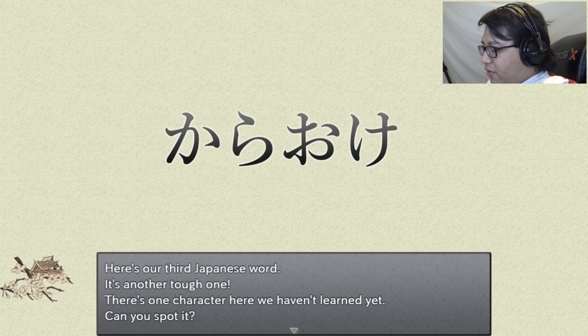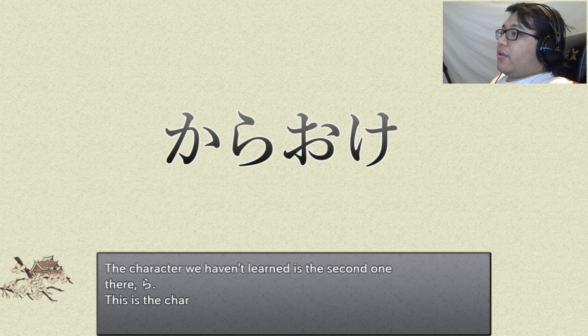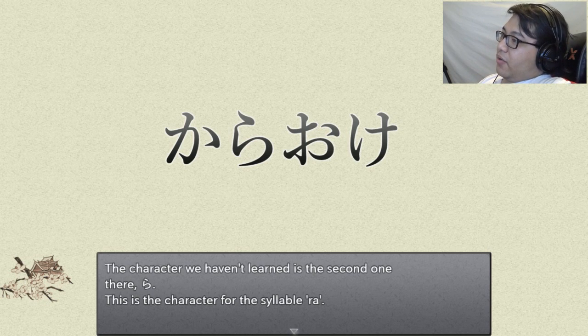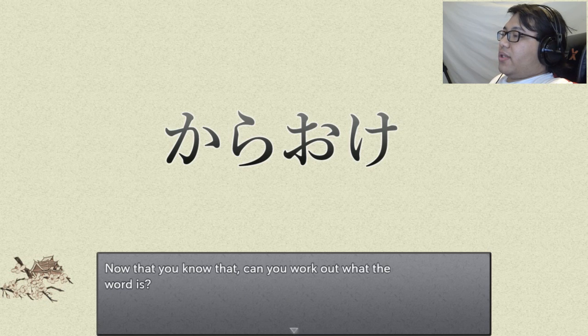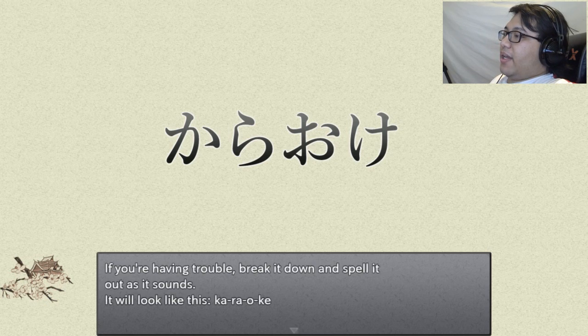I think that's supposed to be curved upwards a bit. Okay, there we go. Much better. The character we haven't learned is the second word there, ra. This is a symbol for ra. Now that you know that, can you work out what that word is? If you're having trouble, break it down and spell it out by sound. It will look like this: karaoke.